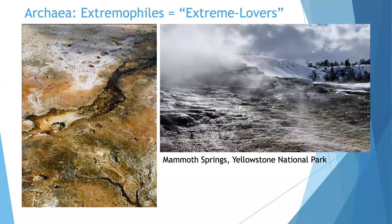Archaea are extremophiles. These unicellular prokaryotes, which means they do not have a nucleus to house their DNA, have evolved to inhabit some of the most severe conditions on our planet, like hot springs, which are called thermophiles, or very salty bodies of water, which are called halophiles.